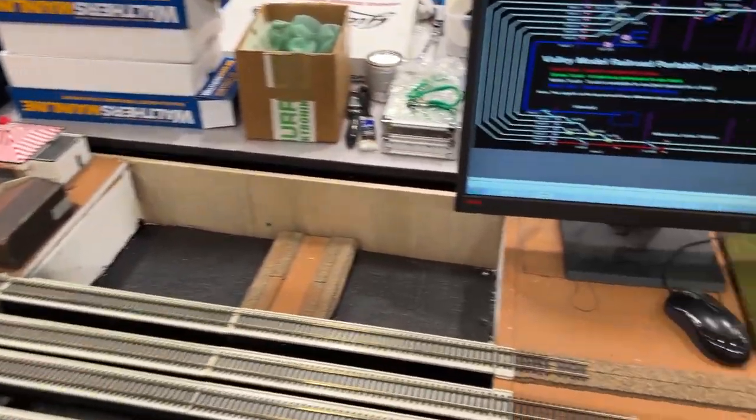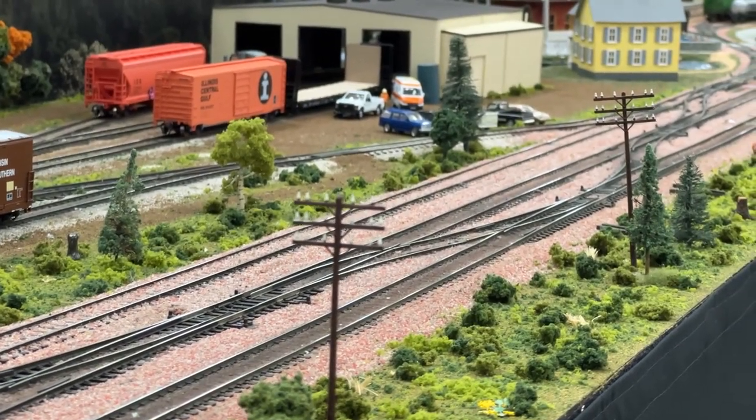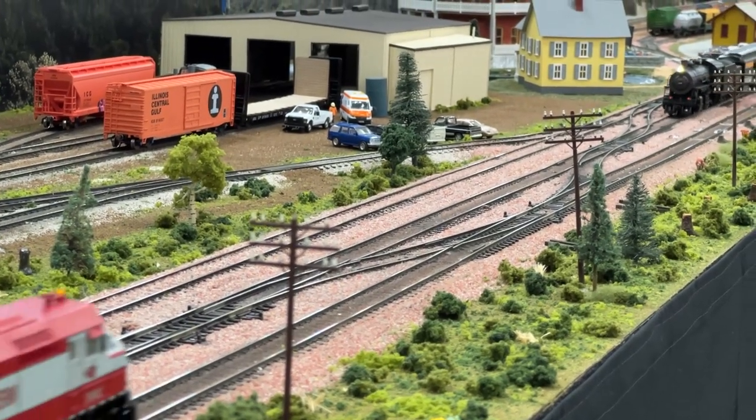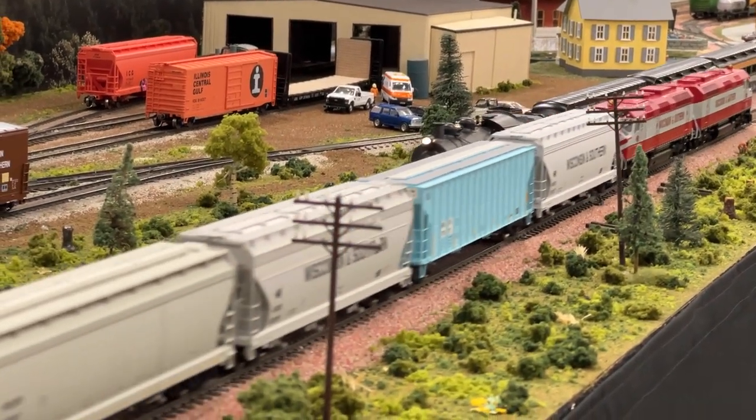This particular layout had a really cool CTC control system on display that I wanted to catch for my friend Matt, who's very into that sort of thing. Now this particular layout I probably spent the most time at because they had great scenery and they had a couple great steam engines running.